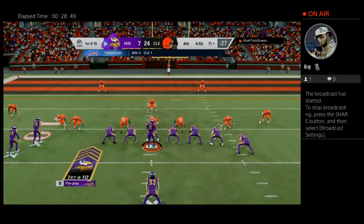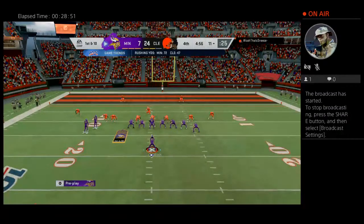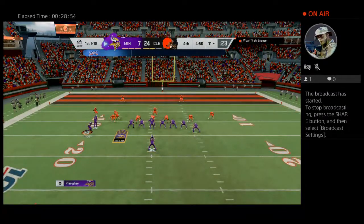Ready? 53. Come get some. Come on here. Gun. He don't want it. Watch the safety creep.